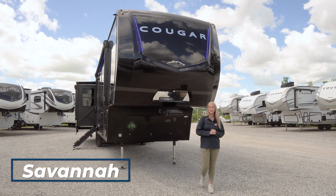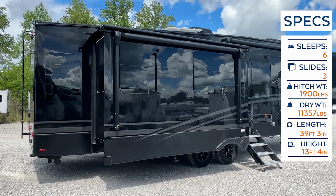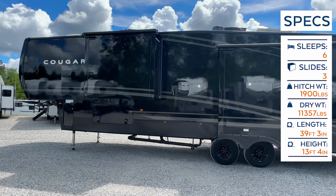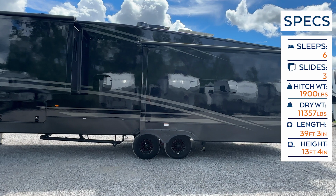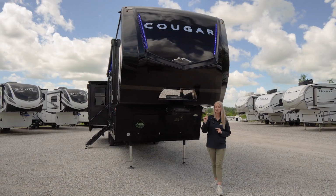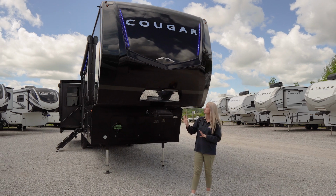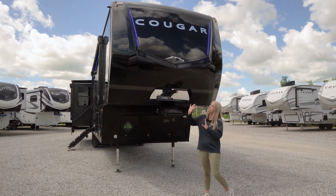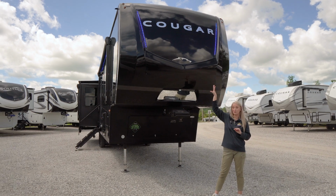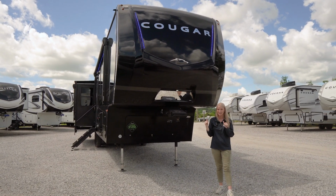Happy campers, it is Savannah with Cookeville RV and Marine, and I know y'all can see it right behind me. We have a brand new midnight edition. This is a 2024 Keystone Cougar 355FBS, but y'all have seen some of our midnight editions before. This one's different. This is a black onyx. It is absolutely gorgeous and a little bit of a difference. We have had some of the phantom grays. This one actually has a bright Cougar sign on the front, so you can really see that it stands out. I love it. Let's check it out.